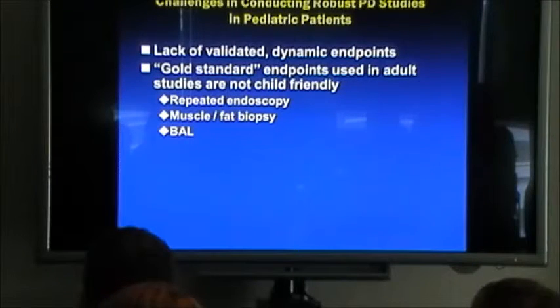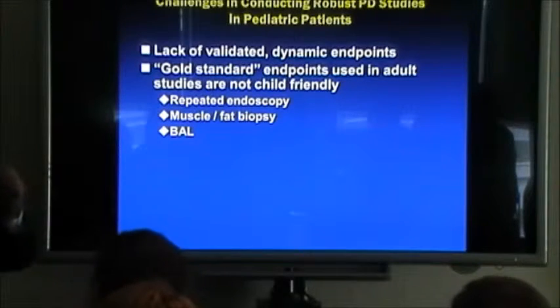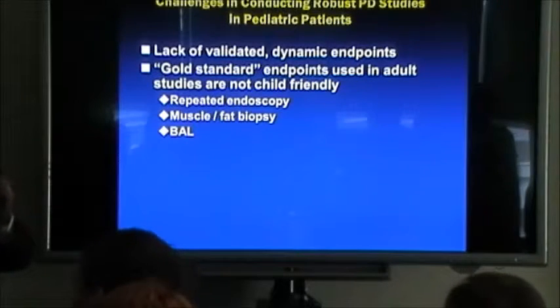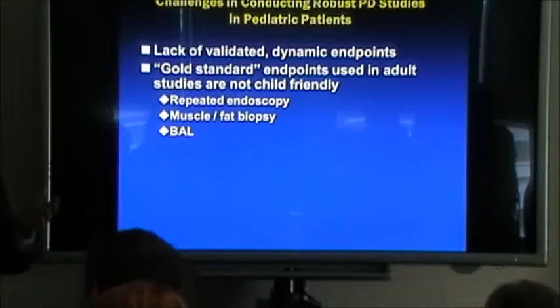Okay? And I told the story this morning, the proton pump inhibitors. The FDA used as their endpoint for proton pump inhibitor studies in kids, so they were trying to get these drugs labeled for use in kids because they were so much used, histologic evidence that gastroesophageal reflux disease had improved. How do you get that? You stick a tube down there and you take a piece of tissue. Couldn't do studies in pediatrics.